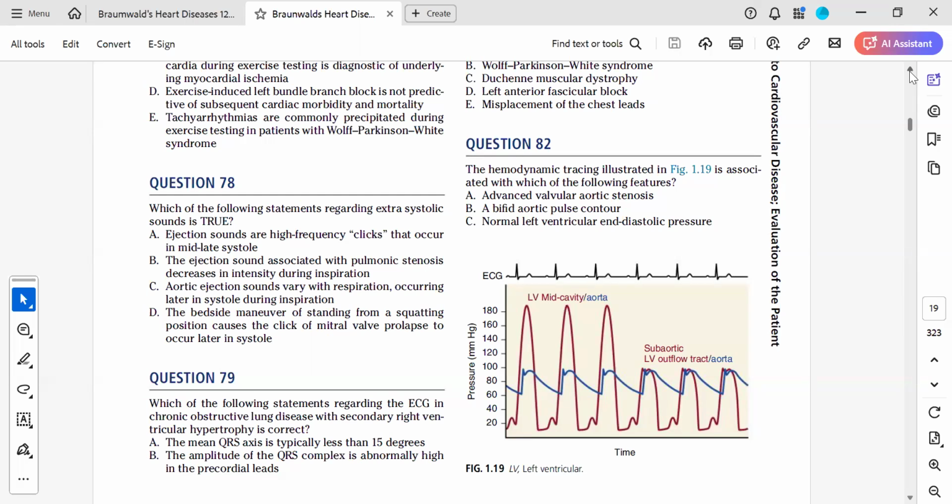So if somebody has a valvular aortic stenosis, you expect that these last three, when you're pulling the catheter out, should be where the pressure will be very high compared to the left mid cavity pressure. But if you're looking at this one, you rather find that the left mid cavity pressure is the one that is very high in the first two. That's when the catheter is within the mid cavity of the left ventricle. Then when you begin to pull out towards the aorta, the pressure drops.